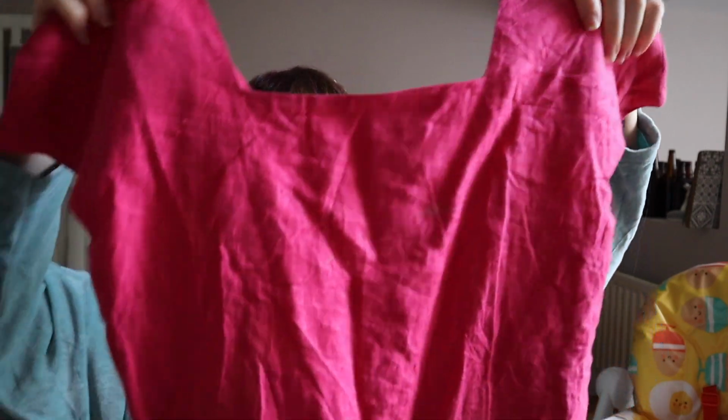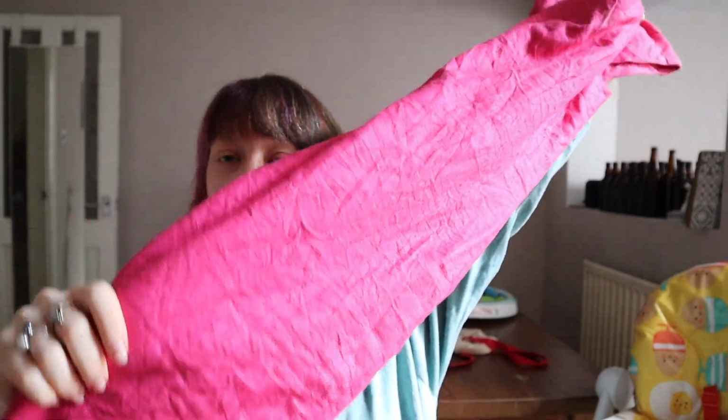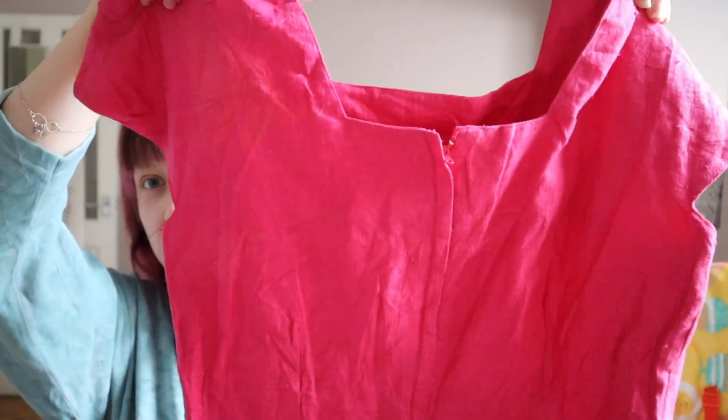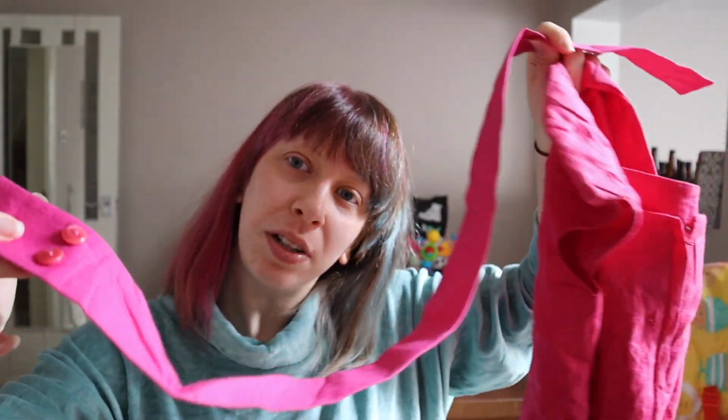So I got this little dress here, which is quite a short dress. Nice colour, like linen fabric, and it's just got a zip up the back. Comes with a little belt as well.